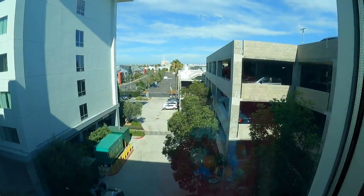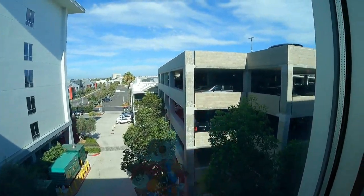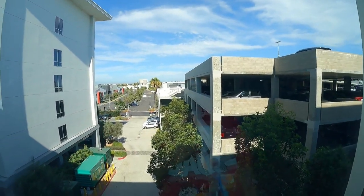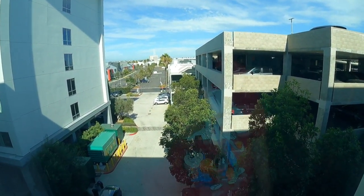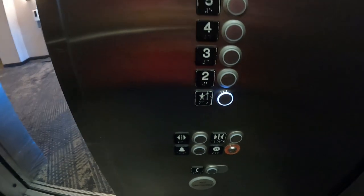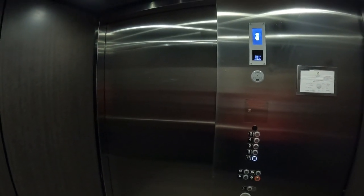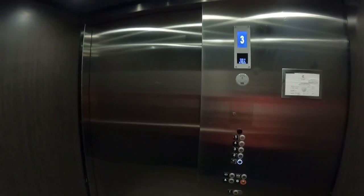Check out that view, everyone. I'm at the Hyatt Place Hotel, and wow, it's a lot of cars parked over there. So I thought I'd give you a little tour around the hotel. Okay, let's check it out. Let's head to the lobby. Nice elevator. There's like lavender in here.